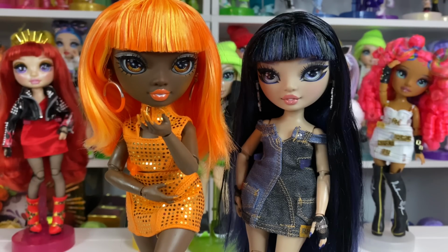I want a half and half series where we get the opposites on the color wheel, because blue and orange are opposites on the color wheel. Like yellow and violet are. So maybe a yellow and violet doll. But who's the opposite of pink? Just throw an entire pink doll in there, you know? A pink rainbow doll. But yeah, I don't know.